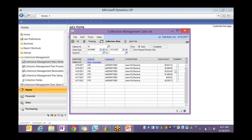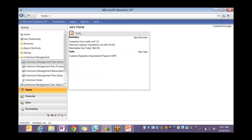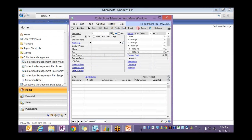Once I complete my activity, I simply mark it as completed, and it is removed from my list, and then a record of that completion will be added to the customer's history log. So, oops, wrong button there. So back to our main window.